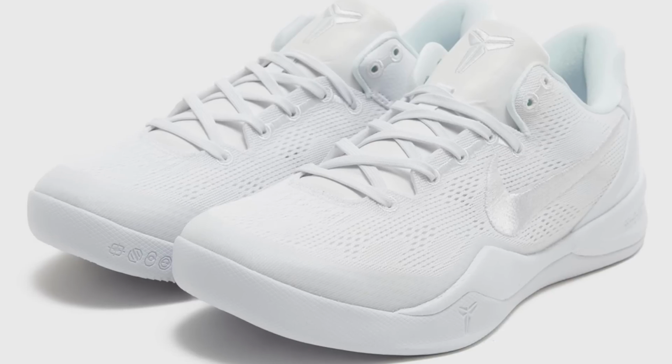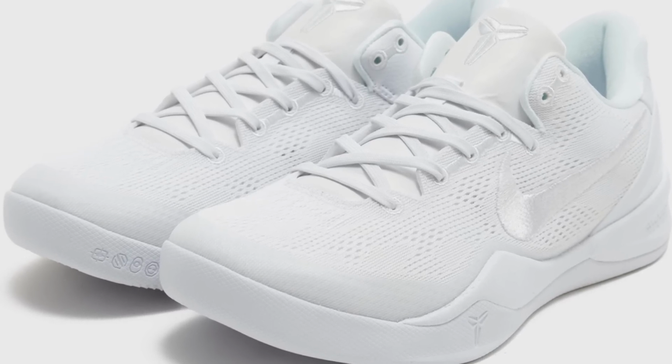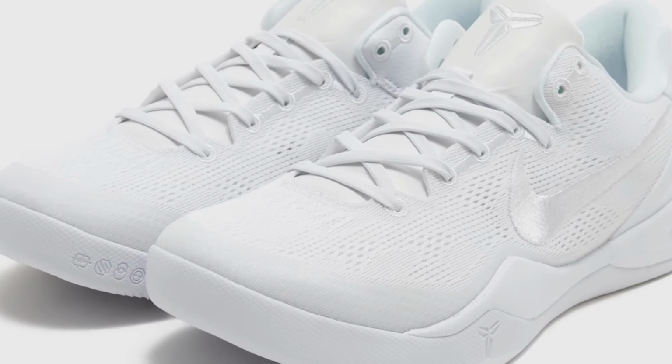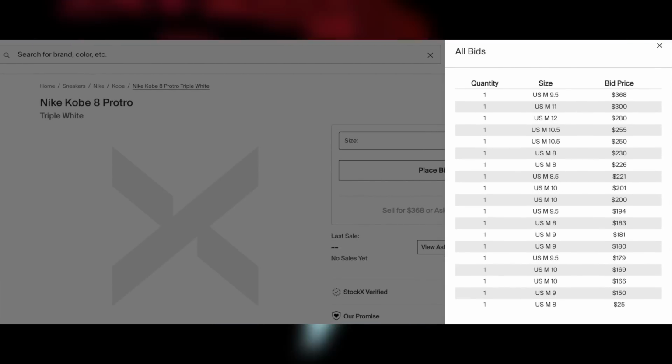Then on the 24th for $180, the Kobe 8 Protro Triple White will be dropping. Demand is already brewing for these, and like many Kobes, I would expect these to be at least profitable with a decent to good margin, larger sizes being the best of course.